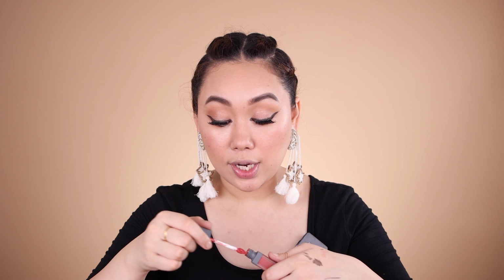So I really enjoyed these lipsticks. I've tried them twice before. They are feathery soft and they glide down so beautifully onto your lips, and it makes your lips very pretty, and the color is also beautiful. You'll see.